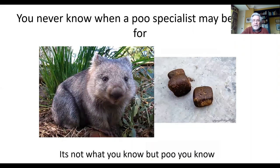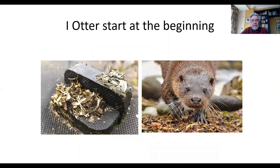And you never know when a poo specialist will be called for. I've been called to identify poo many times in my career. Now, if you go back a little bit, if there was an escaped wombat, I would have been one of the few people who'd know how to track an escaped wombat by its cubical poo. But nowadays, I think there's been a few articles in papers about wombat poo, so I guess everybody knows. But anyway, let's start at the beginning. How did I get involved in poo collecting?